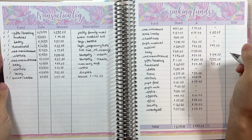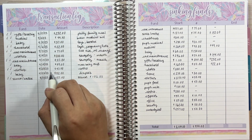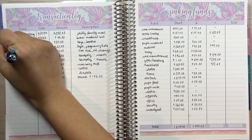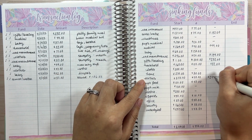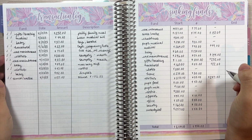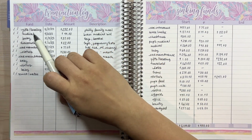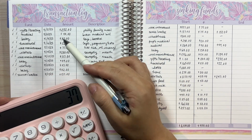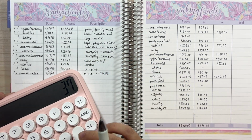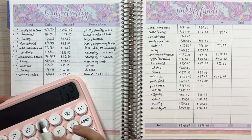And then last but not least, we have a couple of clothes categories. One of them is $47, and then the other clothes is $200. So in total, that is $247 from clothes. And then of course we have baby. We have 3 different baby categories. Those are the only ones that you guys see is not checked off. That's kind of why I like to do the double checks, because it just makes it visually very easy for me to not make a mistake.